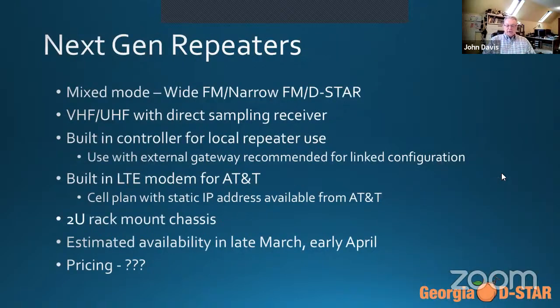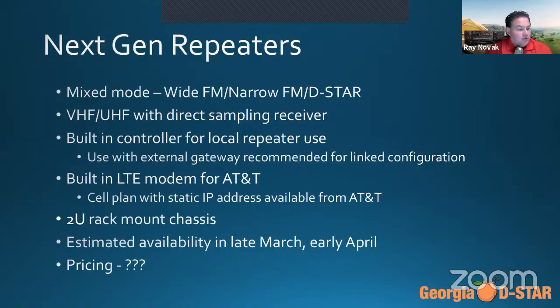I think Ray may have introduced in the previous one the next generation of D-Star repeaters. While a lot of folks are building homebrew repeaters, it's still a very quick, fairly easy way to get a D-Star repeater on the air. I just saw from something a minute ago that the new repeater is going to be called the RP4010. Is that correct, Ray? I believe you had mentioned that or saw that from a previous slide.